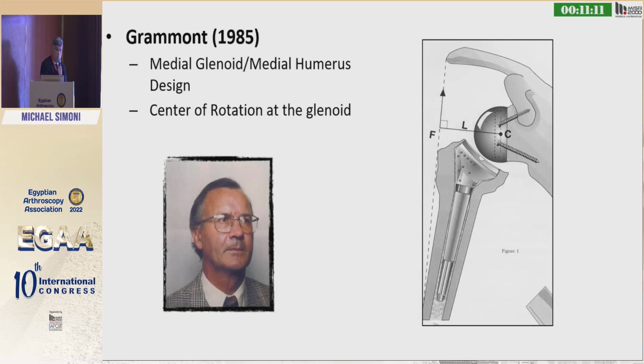Then came Grammont in 1985, and I have to remember that he was not the first one who tried to reverse the joint. Lippenkessel also had a system that tried to reverse, but it didn't work. But the fact is that with his system, he medialized the center of the glenoid, and then he could practically say that we don't need the cuff anymore. Now this is changing because we're trying to do even reverse preserving the cuff. But at that point, we were dealing with the question of what's going to happen if the cuff fails. If you don't have a cuff, you have a rocking horse effect, the glenoid is going to go loose, and then we're going to have a problem.